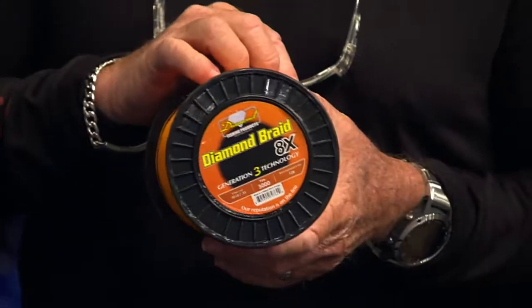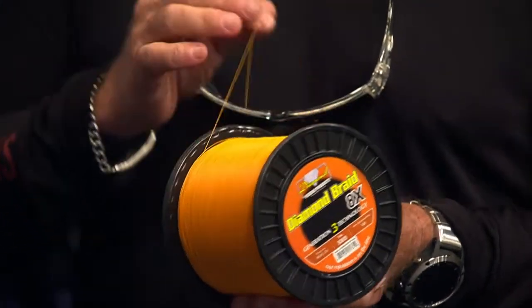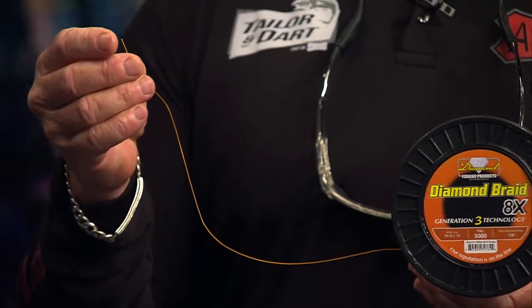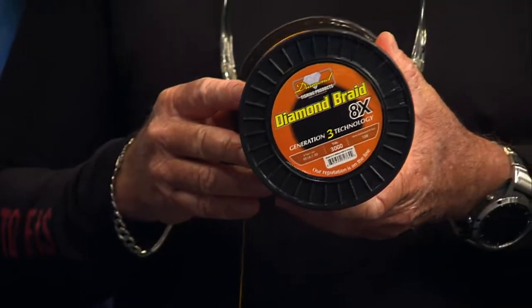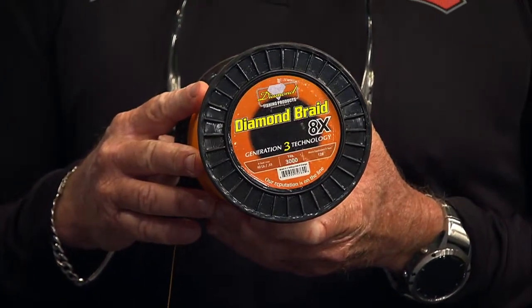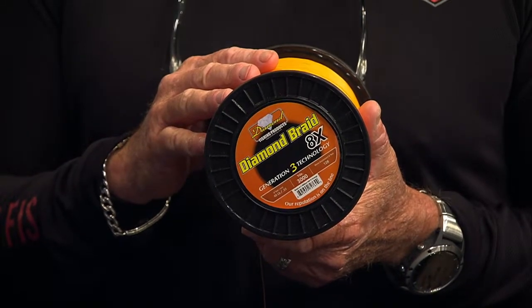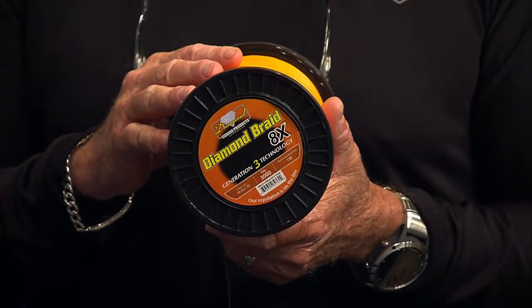You probably will. All right, next we got the Diamond Braid 8X. This is a Gen 3. It's a solid core braid, which, instead of laying flat, actually has a round shape to it. So it is way smoother and casts a lot longer. It uses the eight carrier braiding system and a really high-tech process. They also have a real nice color dyeing now and a good coating to make it extra smooth and very UV resistant, which is important nowadays. You don't have to worry about leaving it out in the sun. It comes in 300, 600, and 3,000 yard spools, and offshore blue, orange, and dark green.